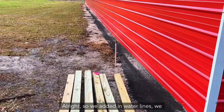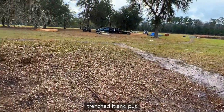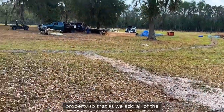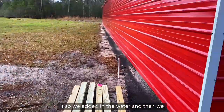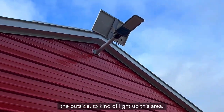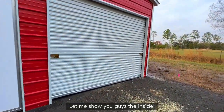All right, so we added in water lines. We trenched it and put PVC water lines running all throughout the property so that as we add all of the animals' housing, they'll have water running to it. We also added in some solar lights on the outside to kind of light up this area. Let me show you guys the inside.